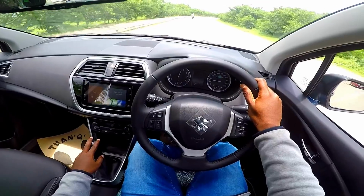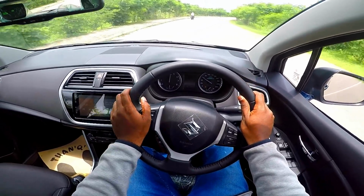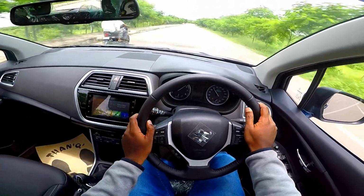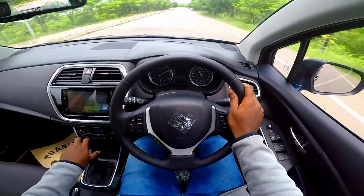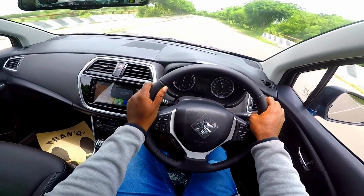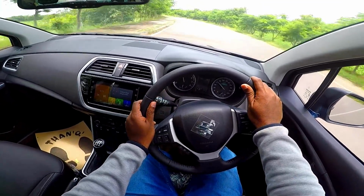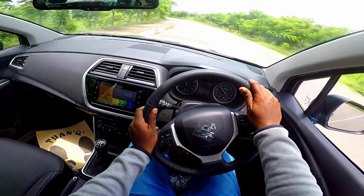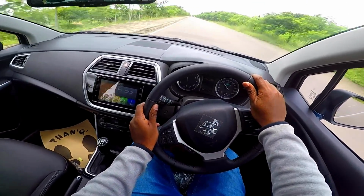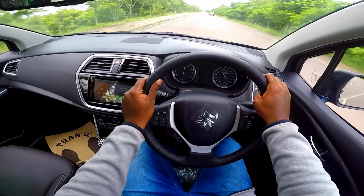Whoa, wow. 7,000 RPM is it? Sure, it revs up to 6,500, and it has that very sweet exhaust note that is for the true petrol heads out there.